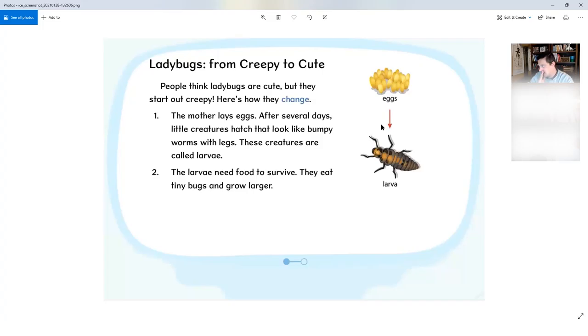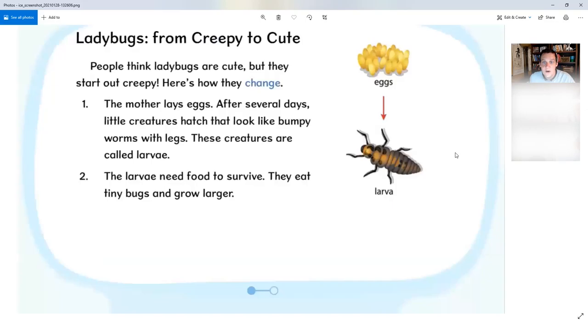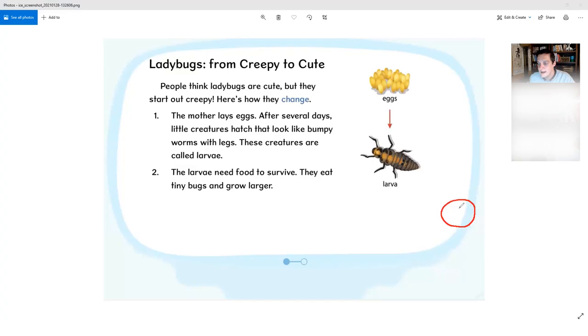Yeah, so there's a lot of different kinds of ladybugs there. Let's read this one, from creepy to cute. What is creepy? Creepy is something that's kind of a little bit scary. So they go from scary to being something that's cute. So right now, this is what a ladybug looks like when it's younger, when it's just a larva stage, before it actually changes into the cute ladybug that we know.